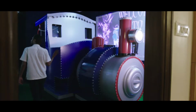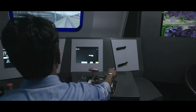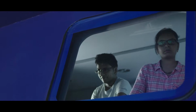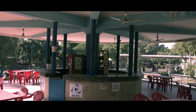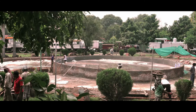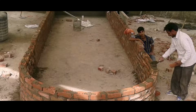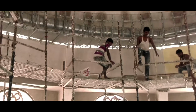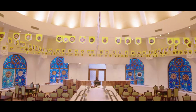The steam and diesel simulators leave the guests awestruck. Driving the train, making decisions, operating levers and controls mean sheer thrill. The vision for the restoration included renovation of the pantry and the open spaces as well. The result was a state-of-the-art dome-shaped rail restaurant.